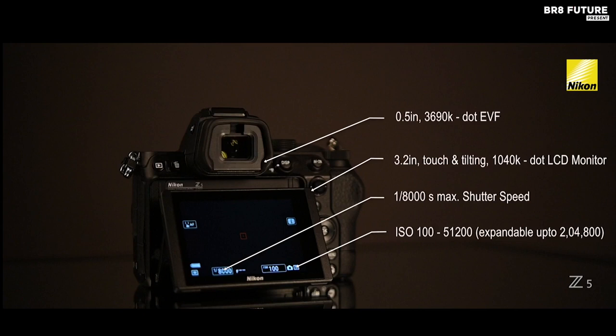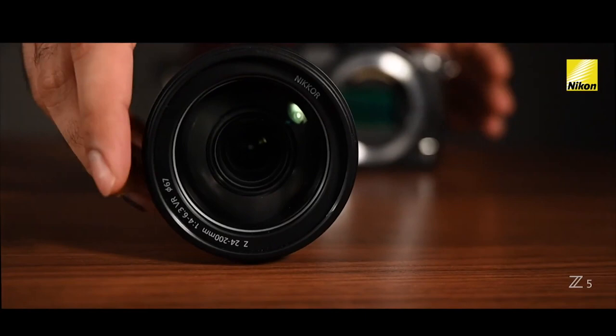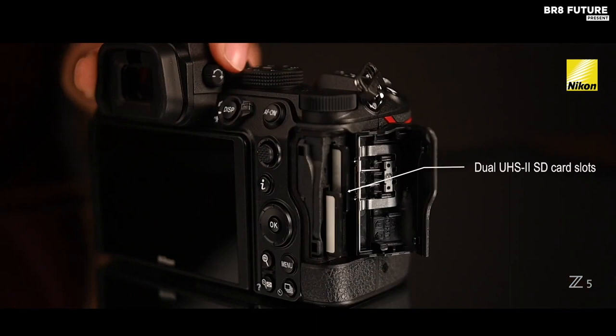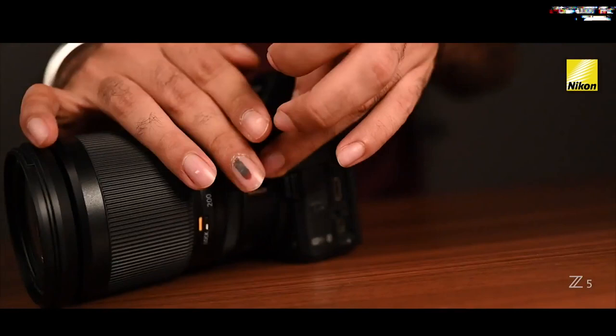One of the standout features of the Z5 is its design, which takes cues from Nikon's higher-end models. However, it also adds some beginner-friendly elements like a mode dial to help new photographers get started. Additionally, the Z5 comes with a joystick and twin card slots, which are features that are missing from some of its competitors, like the Canon RP.